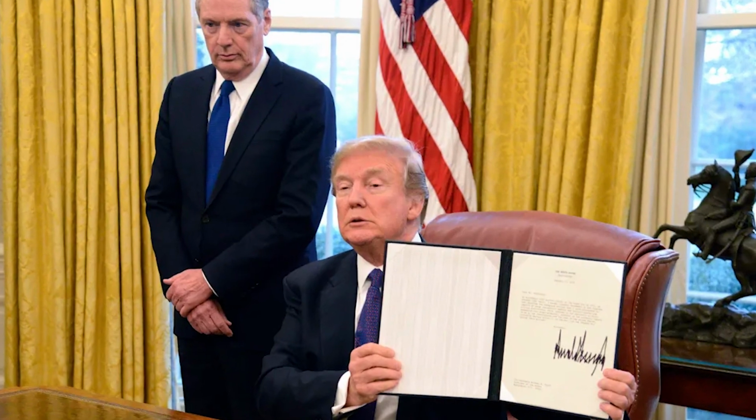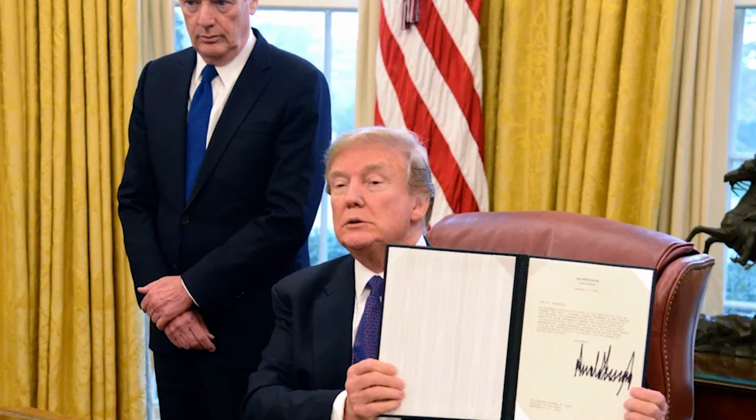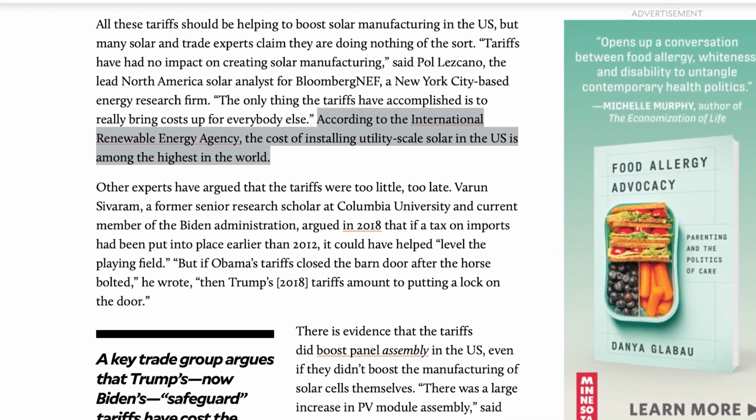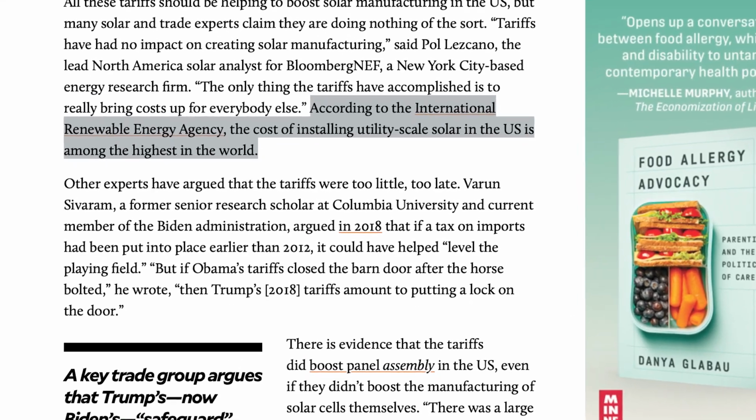So President Trump's further expansion of solar tariffs to include more of those countries in 2018, which included the countries I just mentioned, just made the solar price shoot up more. Now the cost of installing utility scale solar in the US is among the highest in the world.